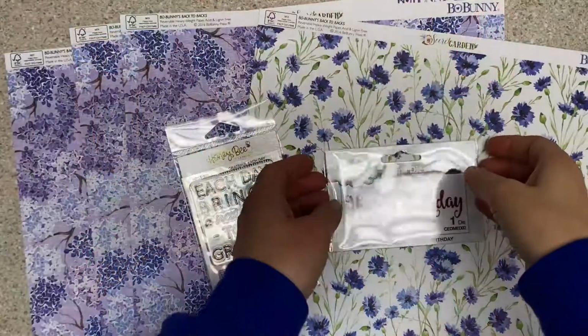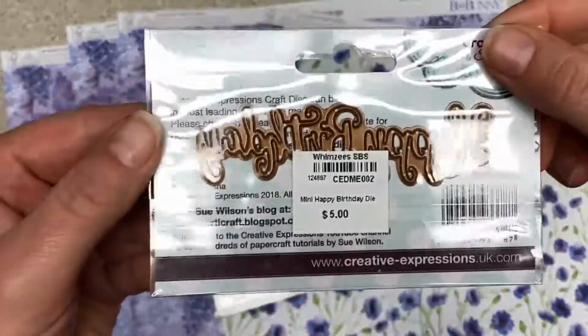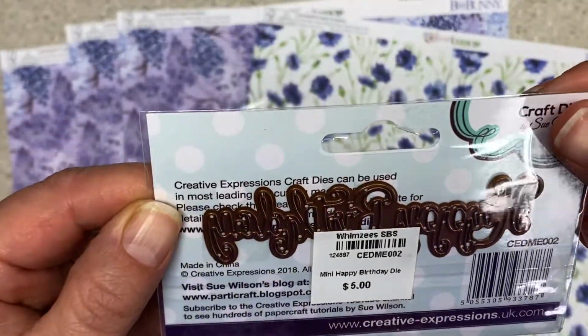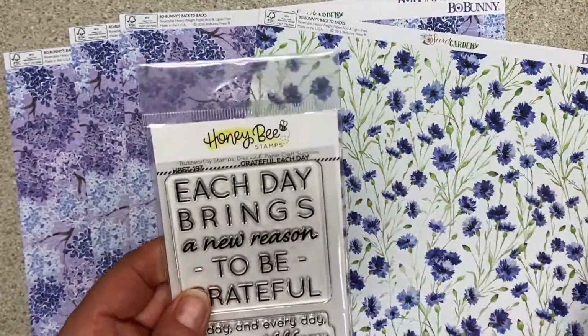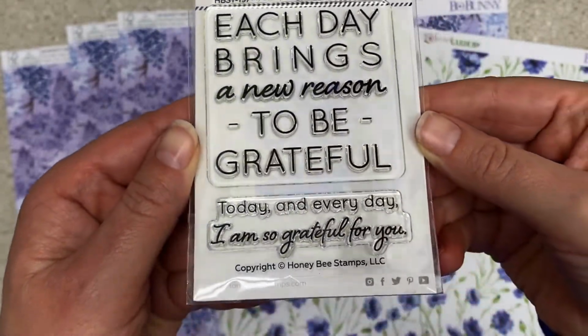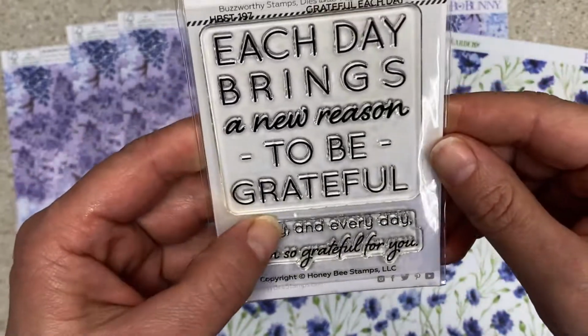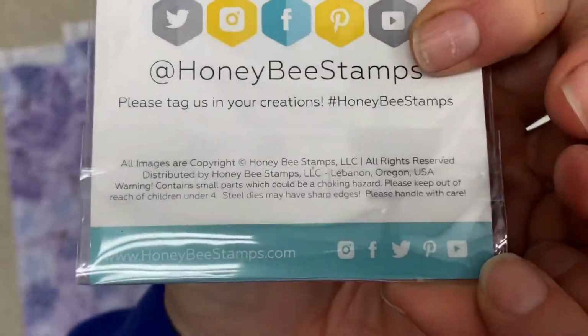Okay, here's me in the store just showing you the scale. This is not a big place. This is what I bought, which I'm sure you're dying to see. I looked at all this stuff and I bought the Happy Birthday die, which is almost the same size as one I have. This honeybee stamp set I love. Each day brings a new reason to be grateful. And today and every day I am so grateful for you. And they're from Lebanon, Oregon.